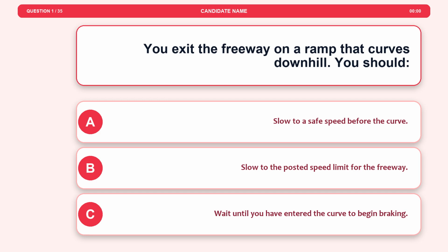Question 1. You exit the freeway on a ramp that curves downhill. You should, option A, slow to a safe speed before the curve. Option B, slow to the posted speed limit for the freeway. Option C, wait until you have entered the curve to begin braking.